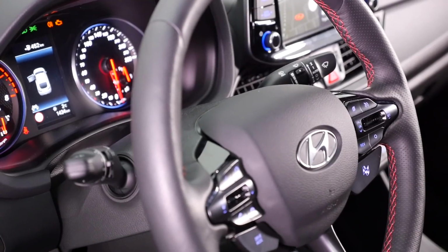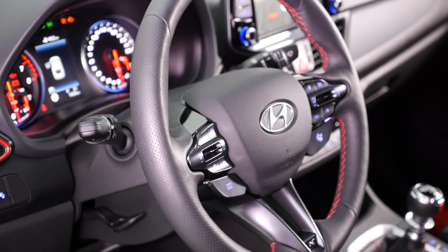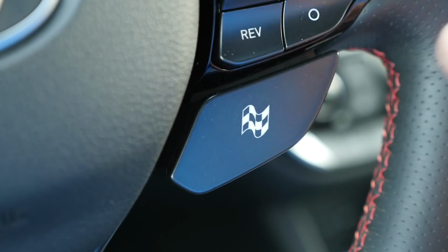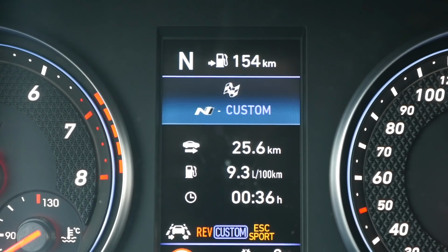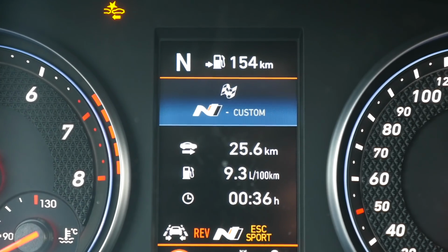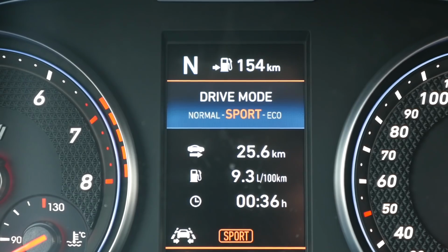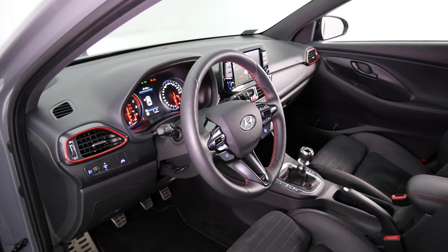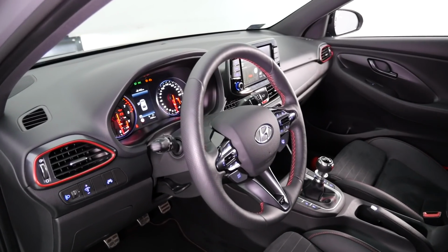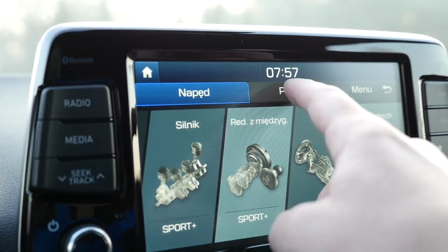I would like to talk a bit more about the drive mode buttons. On the left there is the regular drive mode button, and on the right there is the N mode button. Why bother with two buttons or extra drive modes? And why make me click twice the N button for the personalized N mode? Perhaps it's to make sure I know what I'm doing, but in my opinion, this is unnecessarily complicated. It's not a deal breaker, but unnecessarily complicated.